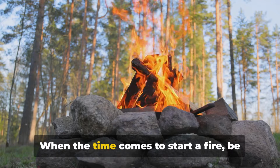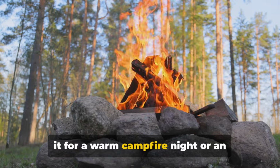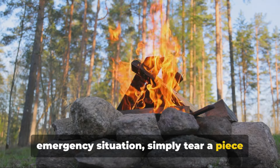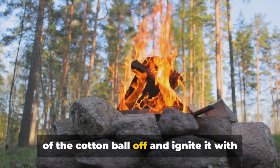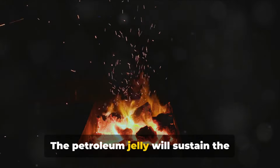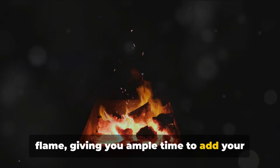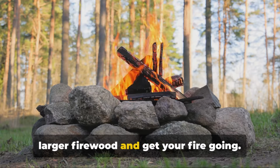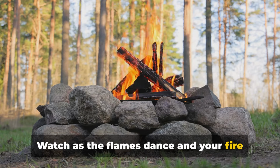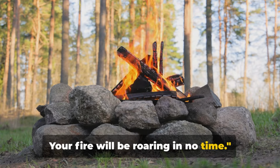When the time comes to start a fire, be it for a warm campfire night or an emergency situation, simply tear a piece of the cotton ball off and ignite it with a match or lighter. The petroleum jelly will sustain the flame, giving you ample time to add your larger firewood and get your fire going. Watch as the flames dance and your fire roars to life. Your fire will be roaring in no time.